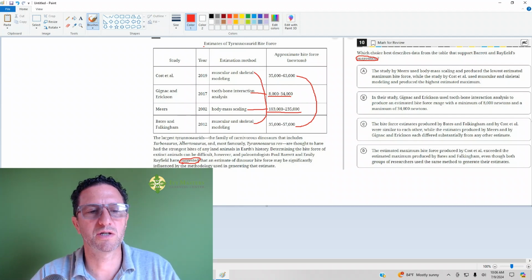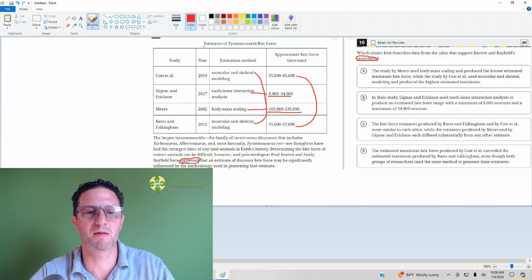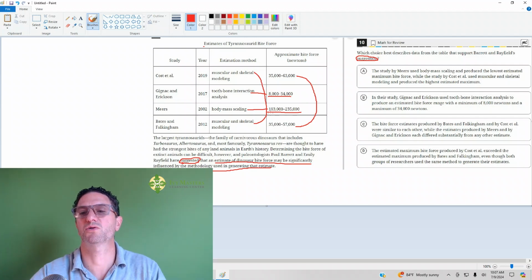Let's read the paragraph. Largest tyrannosaurids, the family of carnivorous dinosaurs that includes Tarbosaurus, Albertosaurus, and most famously Tyrannosaurus rex, are thought to have had the strongest bites of any land animals in Earth's history. Determining the bite force of extinct animals can be difficult, however, and paleontologists Paul Barrett and A.B. Rayfield have suggested that an estimate of dinosaur bite force may be significantly influenced by the methodology used to generate that estimate. So what's the suggestion? It's this right here, and that's exactly what we saw. Muscular and skeletal modeling have those midline bite forces, tooth-bone interaction analysis has the lowest bite force, and body mass scaling has the highest bite force estimates. Let's go to the answer choices.